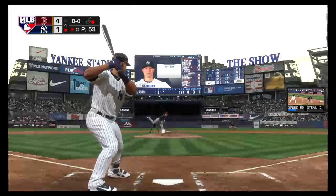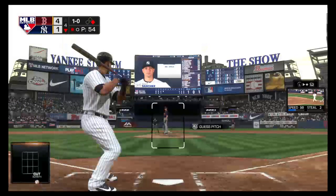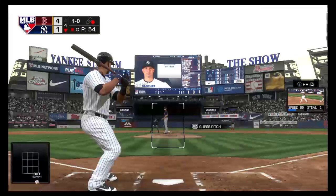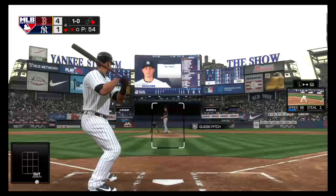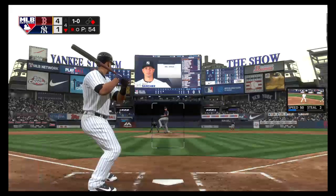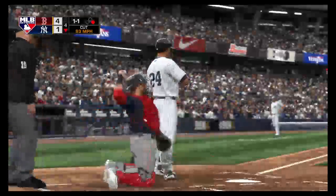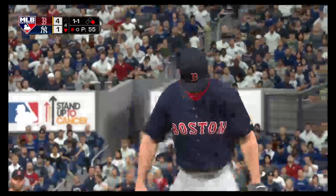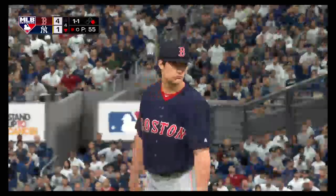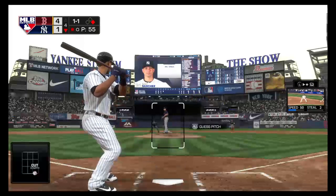First offering on its way. Ball 1. The 1-0. Finds the zone, strike 1. Hey, I don't mind that batter taking that strike right there. He's walked a couple people early in this game. Got to find out if he can find the zone. If he wants to walk them all in, we'll take it. Stanton, the runner at first with 1 gone in the inning.